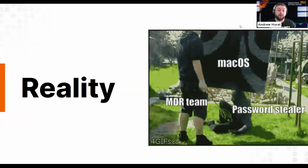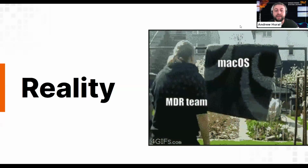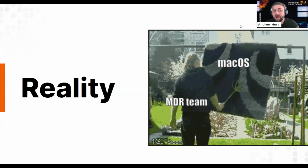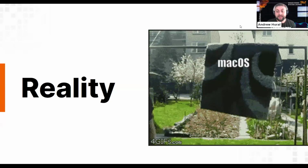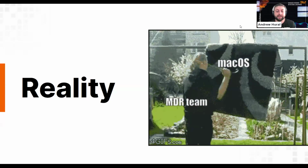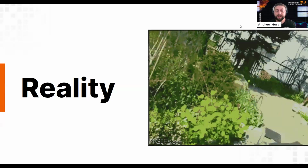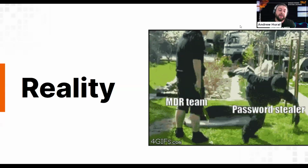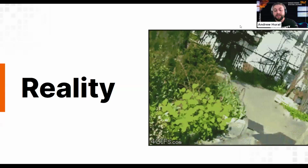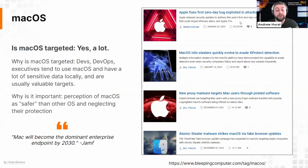The other argument is, of course, social engineering. Regardless of the OS, social engineering does not care about the OS that you use. The deceptive techniques can lure macOS, Windows, Linux, whatever user into installing malware and giving away credentials. So even if you have a false sense of security due to this macOS reputation, it still does not help much. So in reality, it always comes down to the pros and cons of having different security tools.